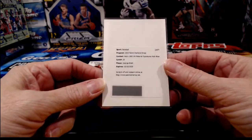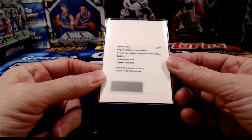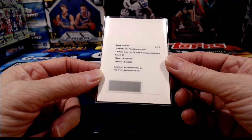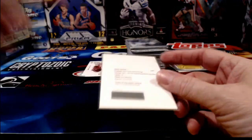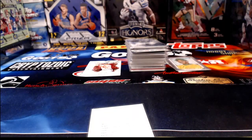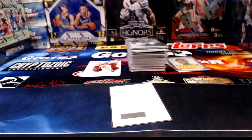It's George freaking Brett. That's all kinds of awesome. I love me some George Brett. Retro 1983 DK Materials Signature Hollow Blue. That bad boy's gonna be numbered. Kansas City Royals, look at you go. Love, love, love that hit.